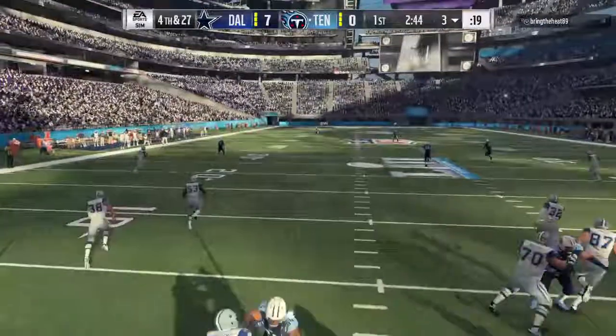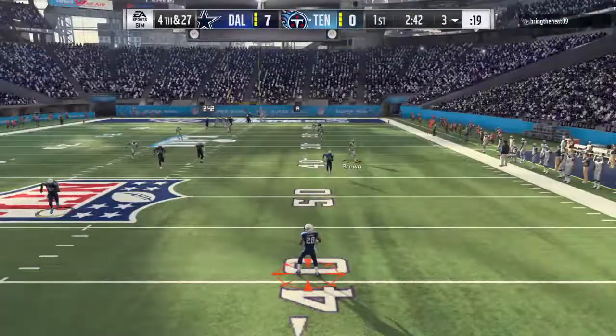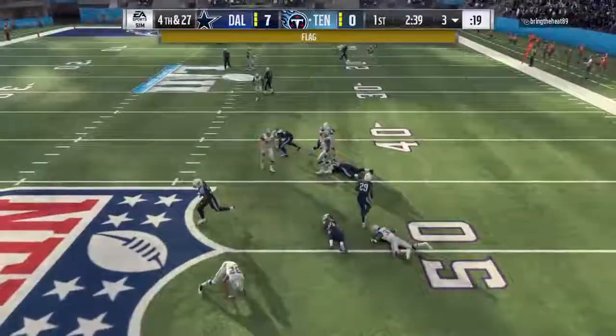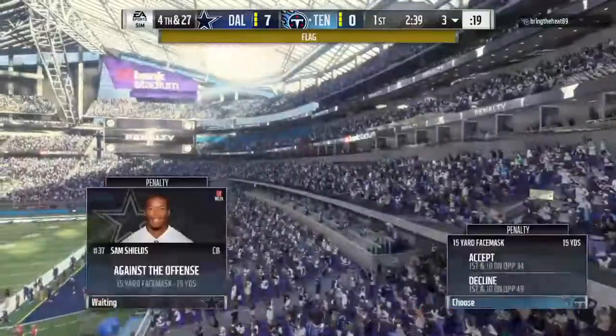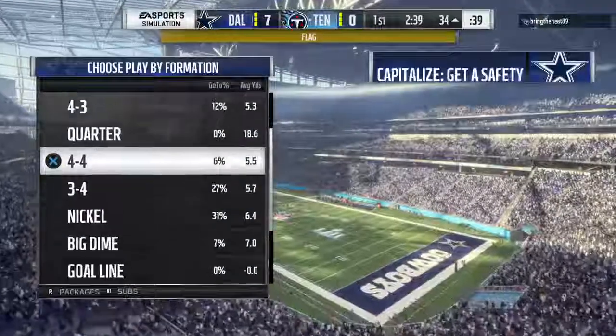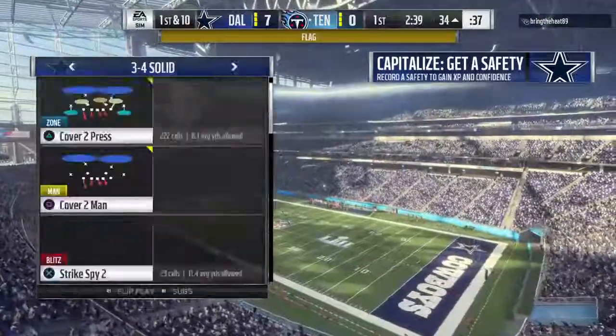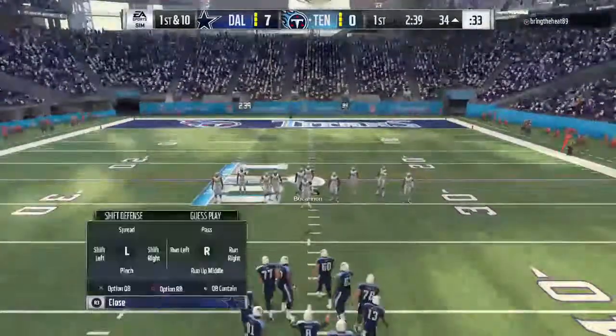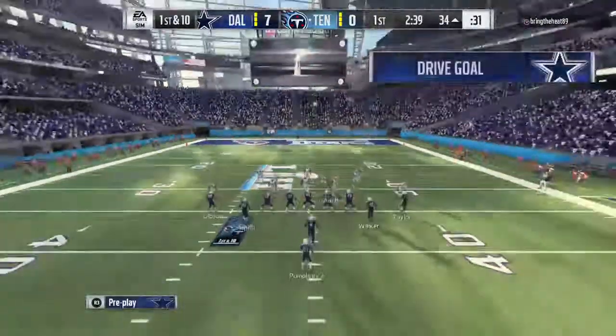And he's able to get it out quickly, and this is not a bad kick here. Now a late flag comes in as they got him down via the face mask, and that'll give him even better starting position. And a great spot to start this drive from here.